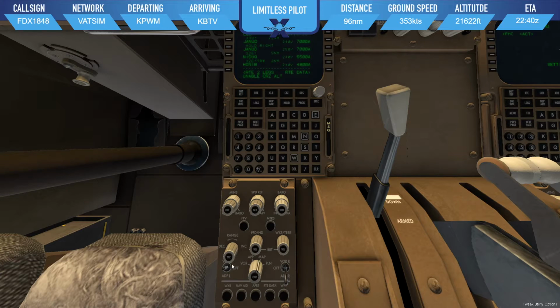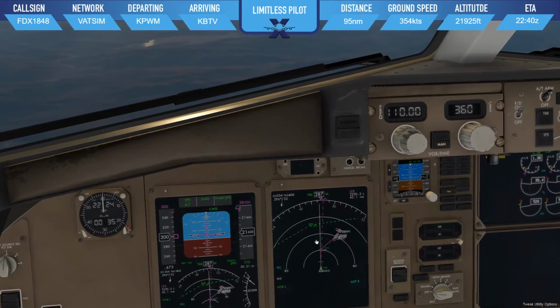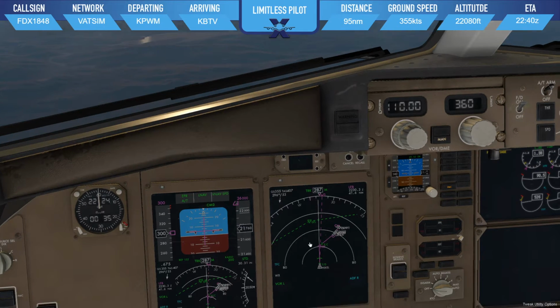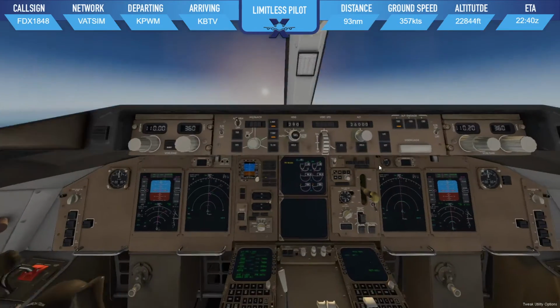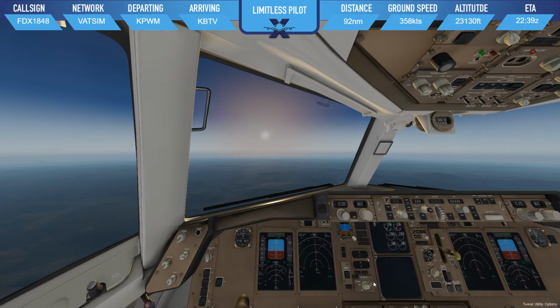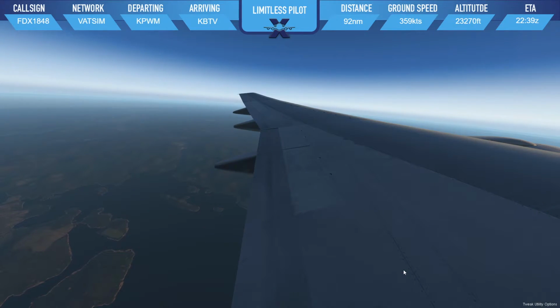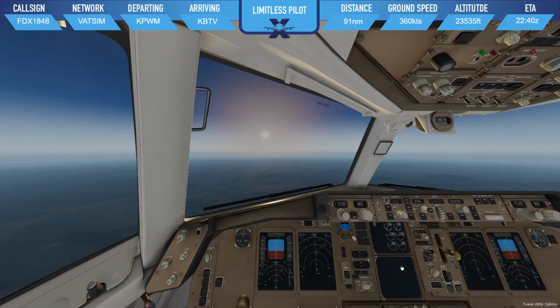So we're going to set our range out just a bit. Well, I'm not sure what that line is. I've never seen that before. So I think we might be able to get a nice sunset landing here. We've got about 91 nautical miles left. We're going to be beginning our descent here actually pretty soon.